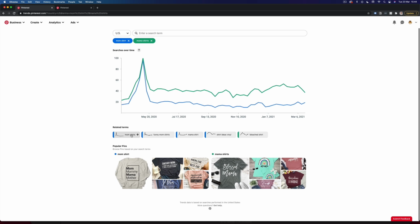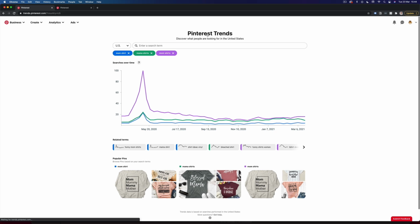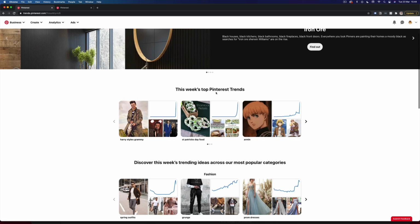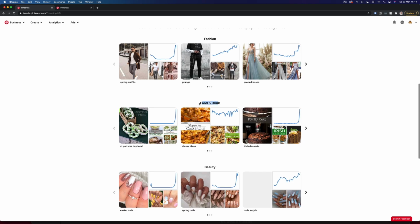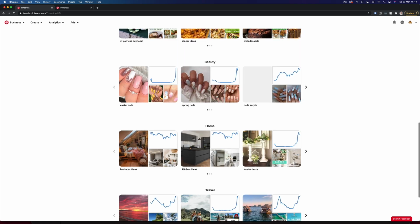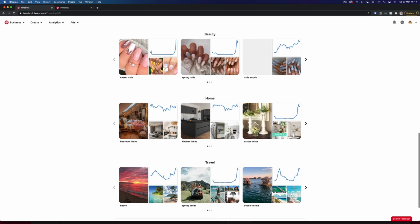You can also see what today's top trends are, which is a brilliant thing for research. Then if you scroll down, you can also see the most popular categories, and as well as that, the trends that have had a great growth over the last 6 months. So not just something that's a momentary blip, but something that's been constantly working for 6 months.